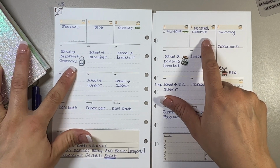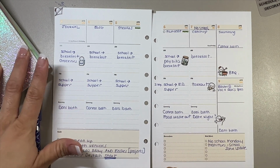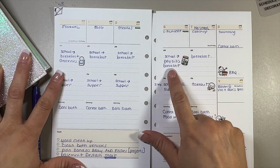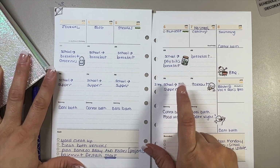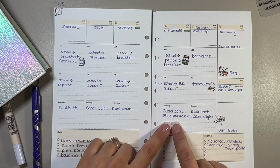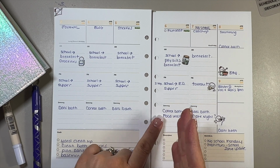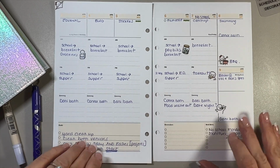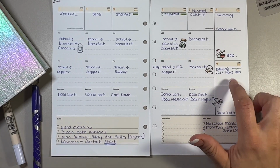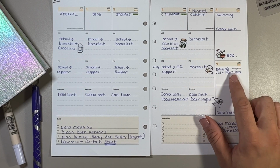Groceries on Monday. So I will be going to Walmart and Sobeys probably. Paying bills on Thursday. It's early dismissal for my son Thursday as well. And then I just put food waste and recycle down here to remember to take it out on Thursday, so it's out for Friday. We will be going to my in-laws for Easter on Sunday.